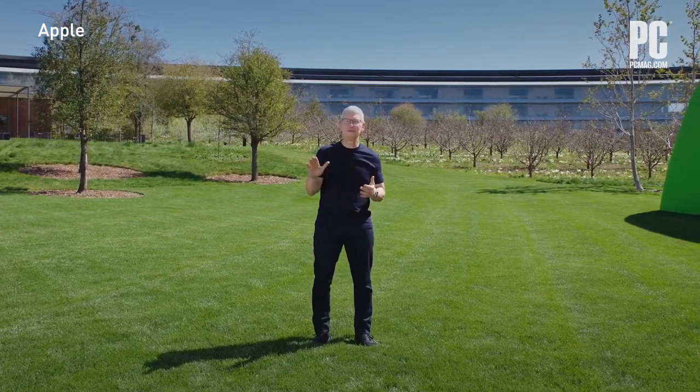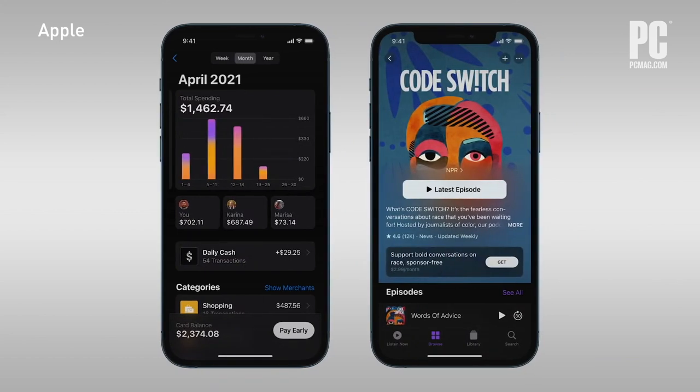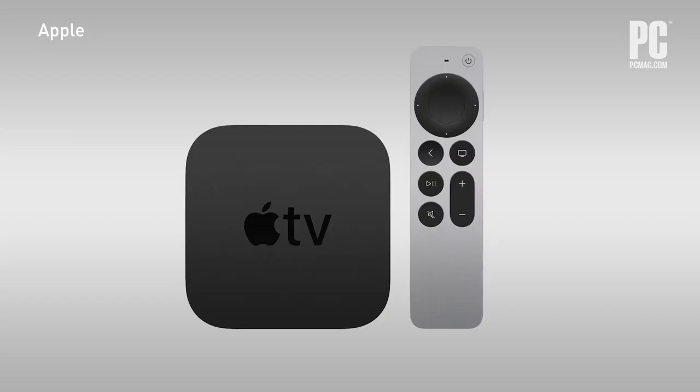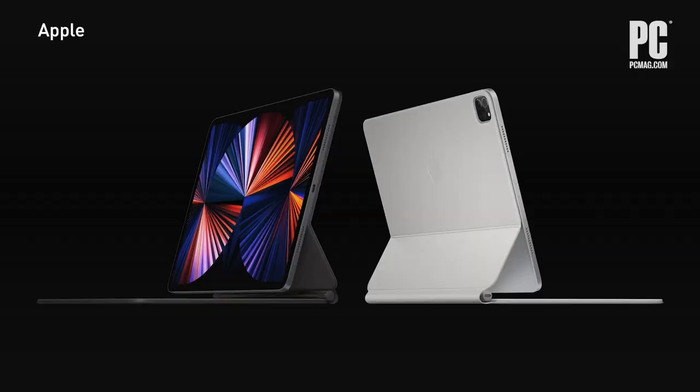We continue our reinvention of the credit card with Apple Card Family, as well as a major redesign of Apple Podcasts. We announced an all-new, beautiful purple finish for iPhone 12 and iPhone 12 mini. The new AirTag to help you find the important things in your life. The new Apple TV 4K and redesigned Siri remote bring the absolute best entertainment experience to your home. The incredible new iMac that completely reinvents one of the world's most iconic computers. And the new iPad Pro with the M1 chip, which is an absolute powerhouse.